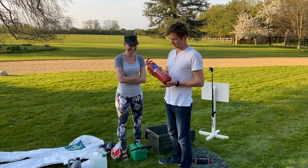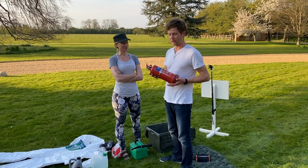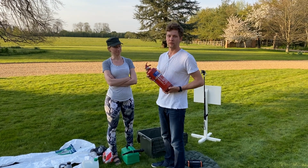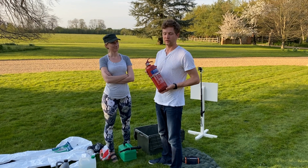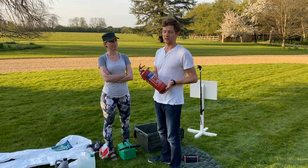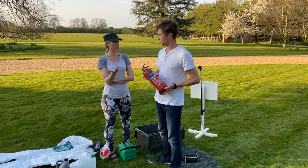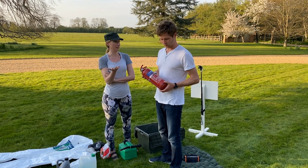Yeah, it doesn't take up a lot of space in the boot, but it's one of those things that if you've got it and the worst does happen, it's essential. Like if you've got that there and the car's about to go up in flames, it can make the difference between that and disaster. There's that saying in the military, right? It's better to have it and not use it than need it and not have it.